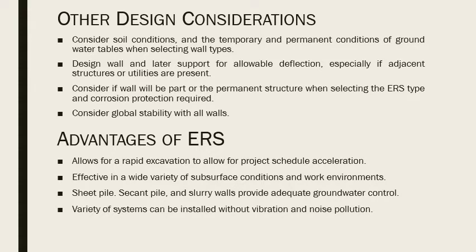When designing an earth retention system, there are many things to consider, but the primary things are the soil conditions, the temporary or permanent loading conditions, the groundwater table, and allowable deflections. We must also consider global stability.